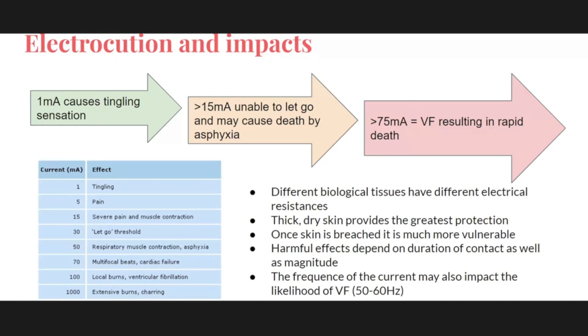So later on, I think I mentioned about, when you're in the cath lab, for example, you are actually a lot more vulnerable because you've put a catheter right inside the heart, which is a lot more of a conducting material. The harmful effects also depend on the duration of contact as well as the magnitude. And the frequency of the current may also impact the length of the VF. So 50 to 60 hertz frequency is sort of the magic number for VF.